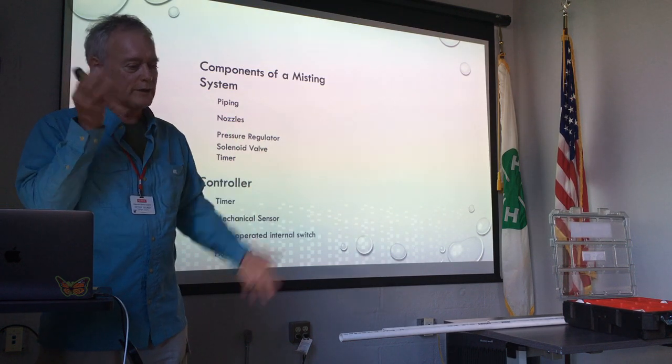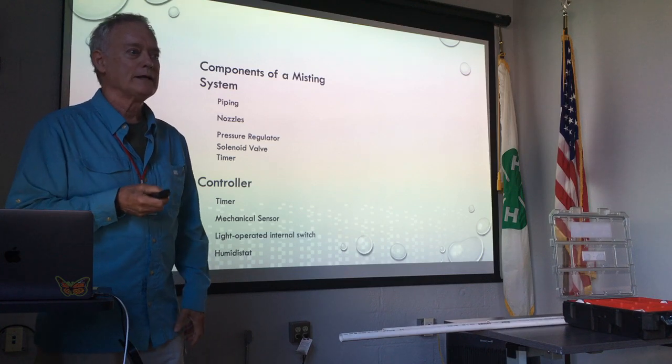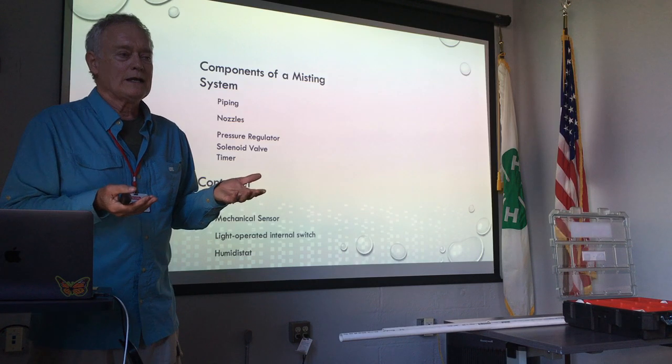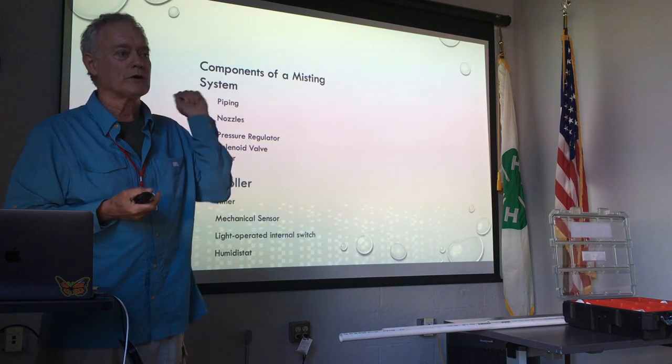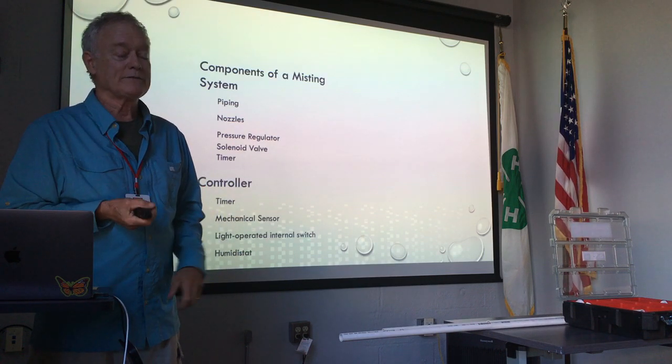The solenoid valve, I don't want the word solenoid to scare everybody away. It's a weird word, and if you don't hear it much, it sounds like something complicated. It's basically an electric valve. It goes on and off with a little tiny piston that's driven when you flip the current on or flip the current off. That's all it's doing. And they cost $17.